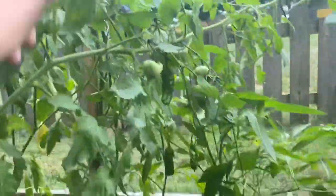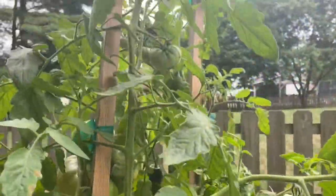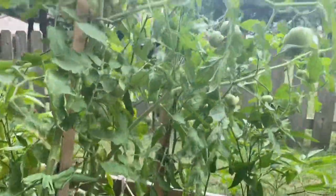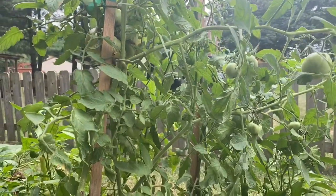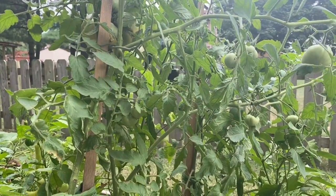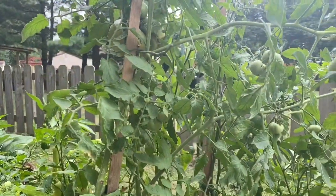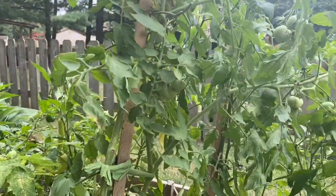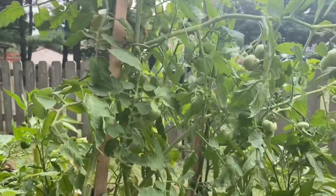Look at all these tomatoes. I just noticed how many Kellogg's Breakfast tomatoes I have that are producing on here all of a sudden. It's crazy because for a while there, I didn't think that I was going to get anything from this tomato plant, and it has just kicked into gear, and now I'm getting all the tomatoes, so that's really exciting. With this one, it started much later, but I'm really hopeful. Just with that big tomato right there, y'all, it's going to be lit.